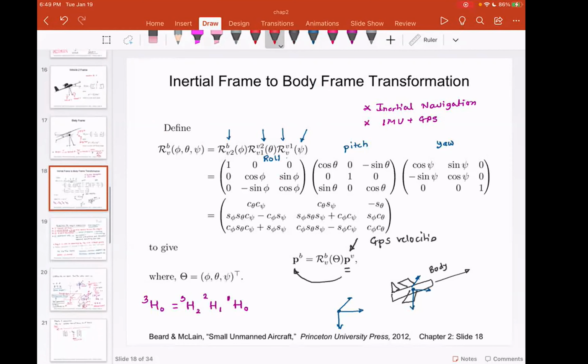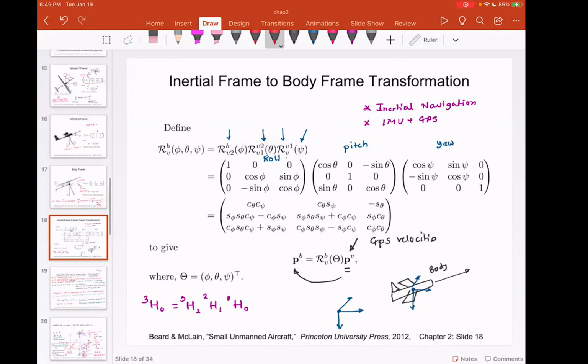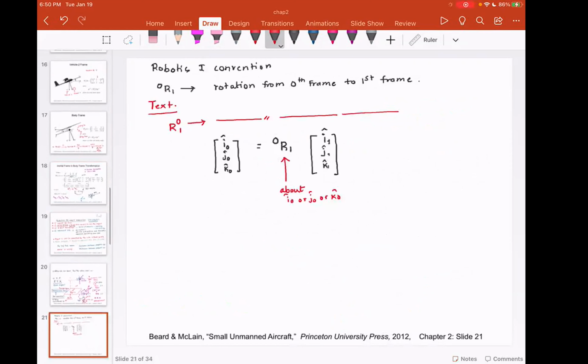So I want you to look at what we are doing. An important observation here is, check this out. These rotations are from body to V2, V2 to V1, V1 to V. So finally, this rotation is going to give me R, B, V. In other words, this would be R, B with respect to V. And that's why I want you to note that the multiplication sequence is different and will be clear in just a second. So what I want to do is, I want to start with something like this.